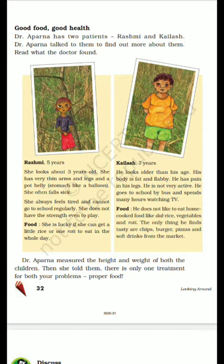So here, two persons are taken as an example in order to understand the type of food they eat. So Resmi is 5 years, Kailash 7 years. When you look at the picture of Resmi, you will find that the girl is about 3 years old, and when you look at the physical features, she is very thin. She has very thin arms and legs and a pot belly, a stomach like a balloon.